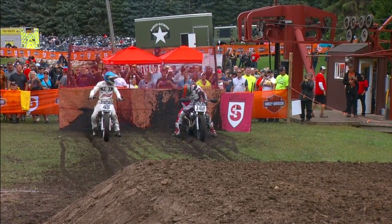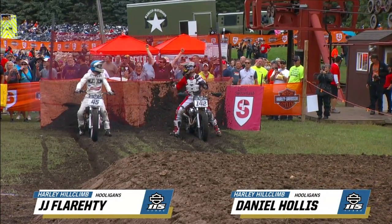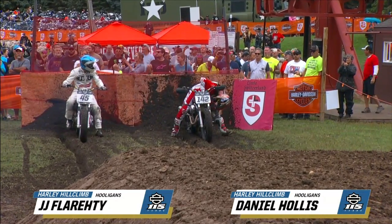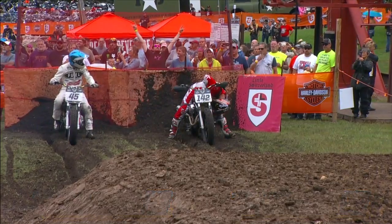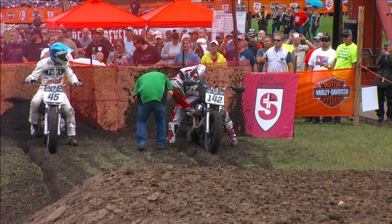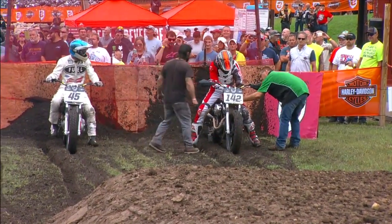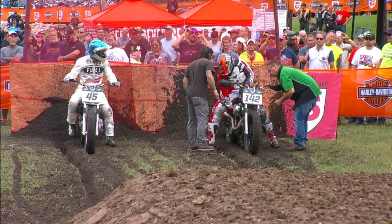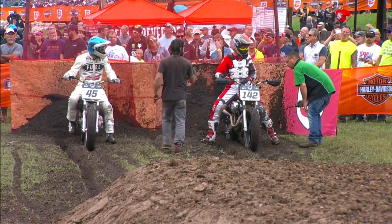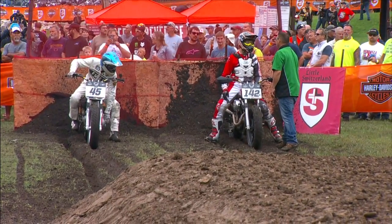Now Flaherty, like I said, his feet fell off the pegs last time. We'll see if he's going to remember that and try to hold on a little bit tighter for this setup tabletop jump. And let's see how much 142 launches that second jump, because I know he's seen Flaherty. Hollis has been watching JJ. Guaranteed. So let's see. Uh-oh, bike problems. No, not the time. I mean, these bikes have been put through the ringers racing up that hill. This is not the time you want to see any sort of concerns over the bike.